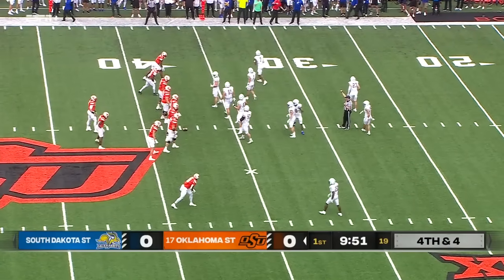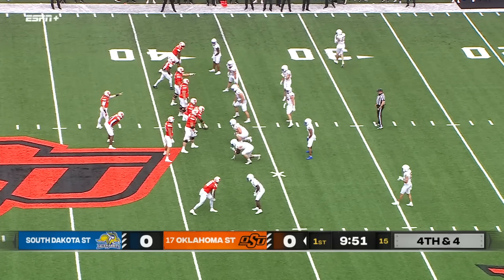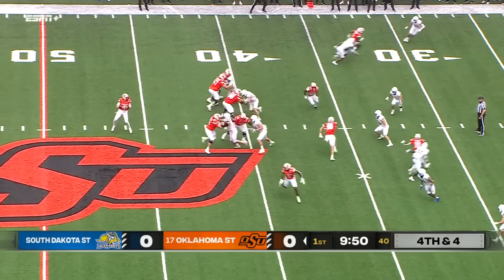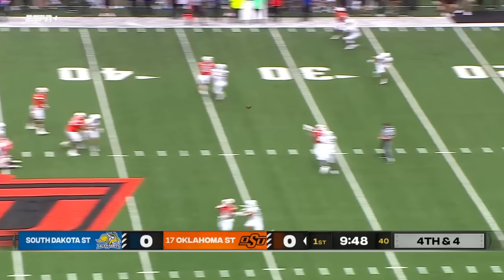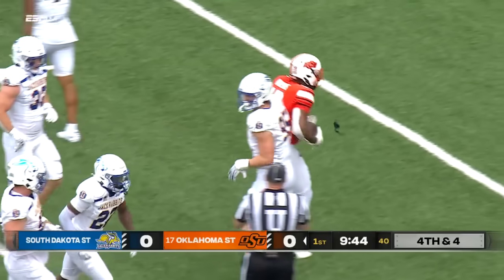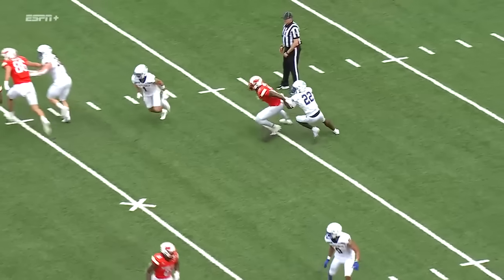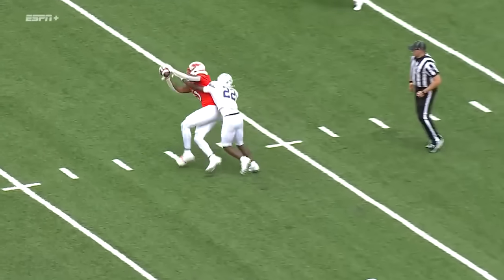Saw the Jackrabbits come up short on 4th down. Let's see what offensive coordinator Casey Dunn and Oklahoma State dial up here. They run a stunt, 4-man coming after, the throw over the middle. What a catch! Held on by Rashad Owens despite the contact. Good catches. Watch this right in the middle of the screen. Gets his hands away from the defender, keeps the ball.